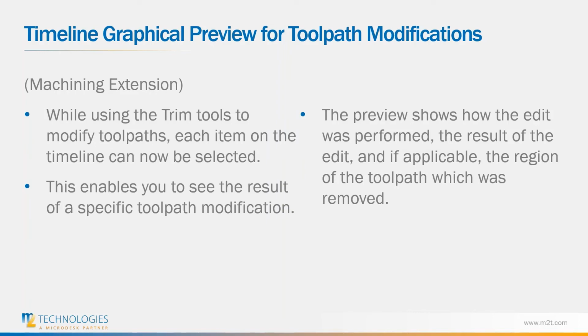Next, we have the timeline graphical preview for tool path modifications. This is present in the machining extension where you have access to the trim tools. The trim tools are used to modify paths, often to remove extensive paths beyond the part.